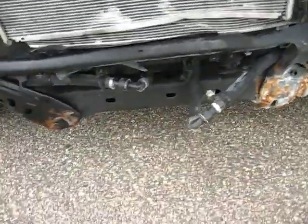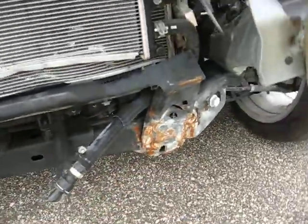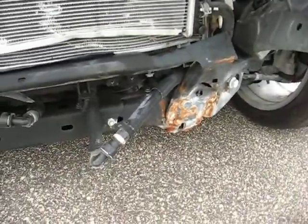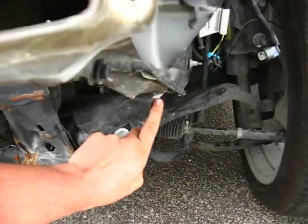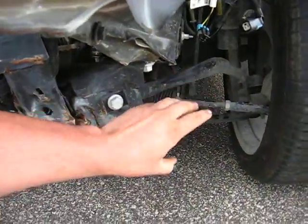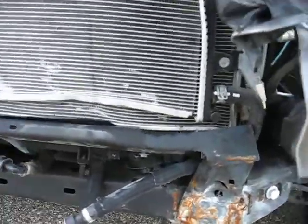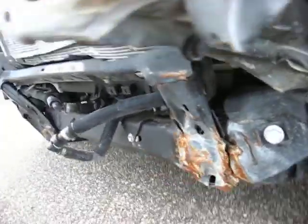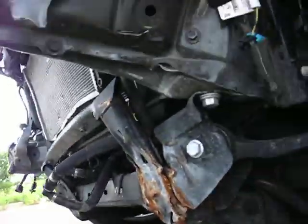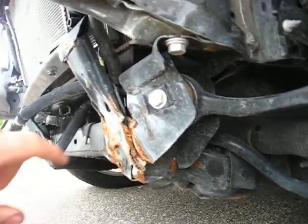You can see here that the front cradle has been kind of crushed up and back. There is no damage whatsoever that I can see from this point right here back. A brand new engine cradle from GM is $400. Maybe you can find these parts cheaper used. I'm not sure. I didn't price used, I only used brand new GM parts.